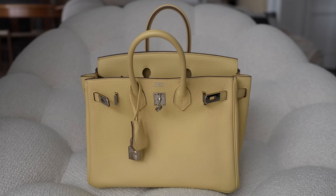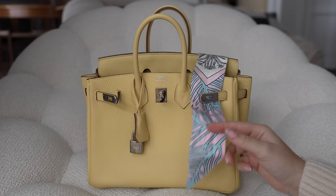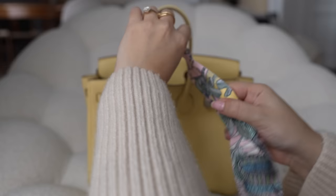Something that I was curious to see if it would suit the bag is this twilly in specific. Since this bag has very light handles, I just want to be sometimes careful with it. So I want to put it on, and if I like it, I'll get the second one or something different.